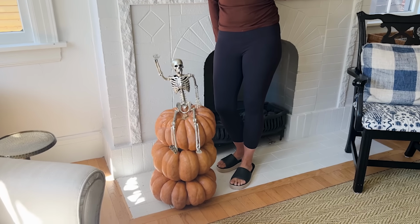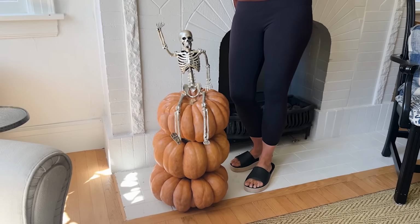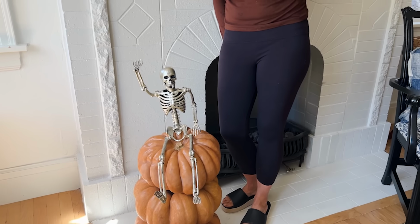Okay, the skeleton and I are saying, but wait, make sure that you stay to the end because I'm going to share with you the best product I have gotten in ages. It was recommended to me by my friend Jan. I have gifted I don't know how many of these, and I use them nonstop throughout the day. Well, if you want to know what that is, then make sure to hang on to the end.